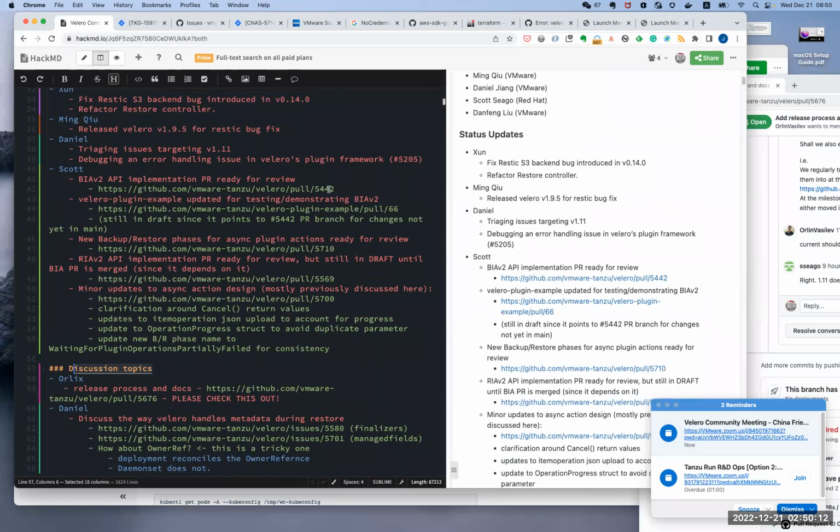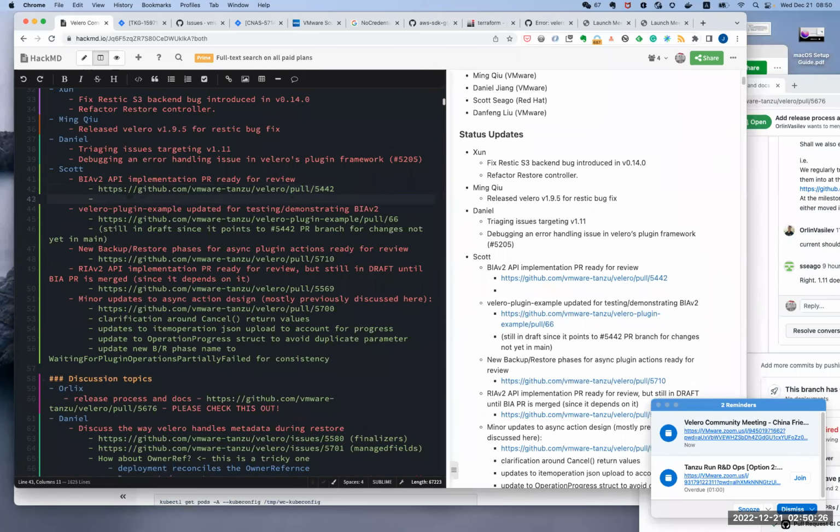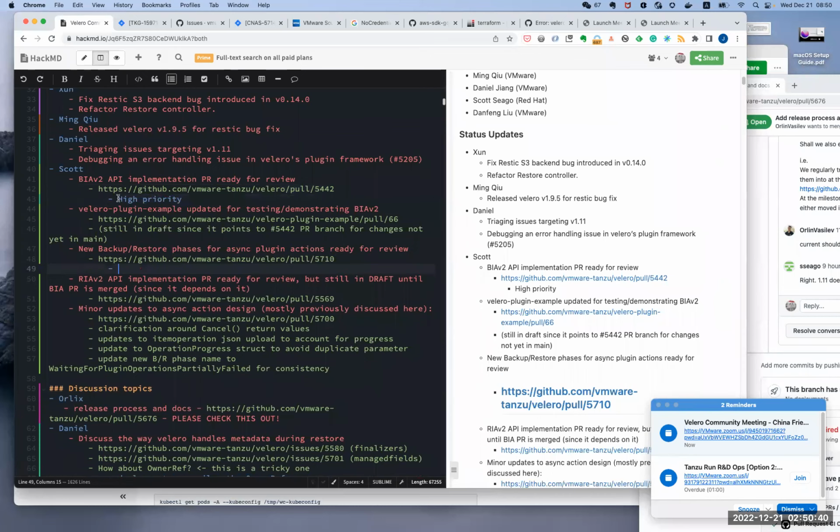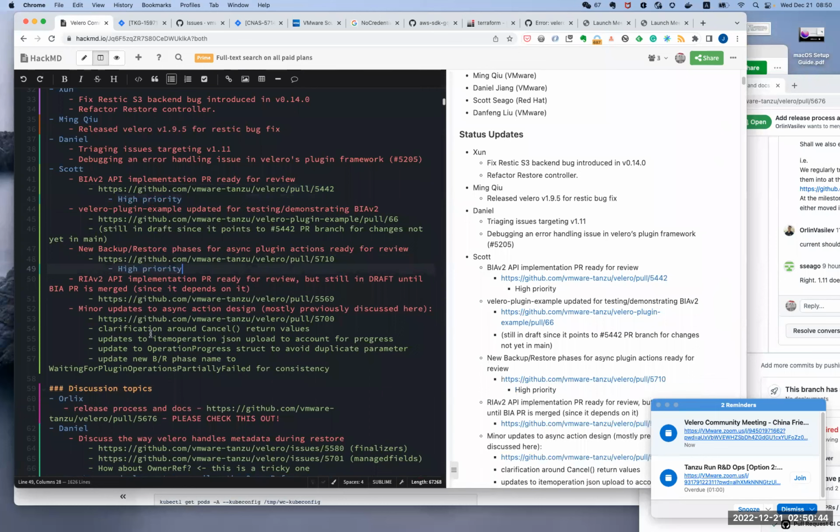Well, again, I think the ones that are ready for review, it would be great if we could get those reviewed and merged this week. Or at least if there are comments that I need to make changes, that's fine too. But the backup item action API, so there's that one. And I would say the backup restore phases. That's a smaller plugin. This will be the easiest one to review just because it's pretty limited in its scope. I would say that's a high priority.